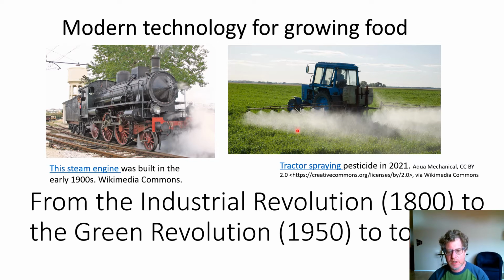And then we're going to do a second milestone in growing food, and that was around 1950, around 70 years ago, with the creation of artificial fertilizers such as nitrogen fertilizer and the use of pesticide and irrigation to grow food, which really was able to raise our yields of food.